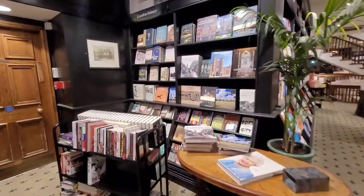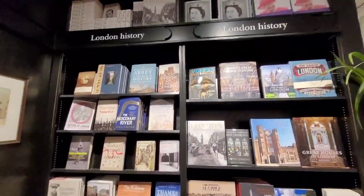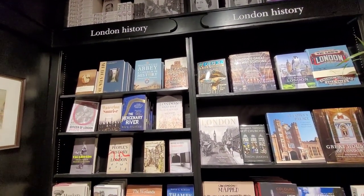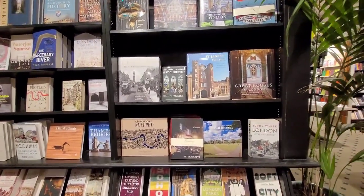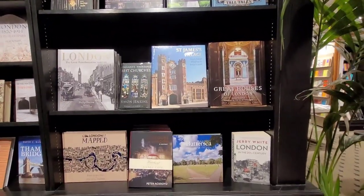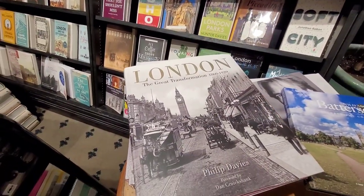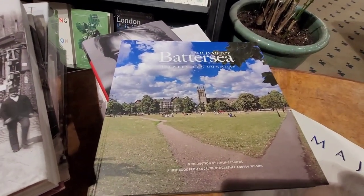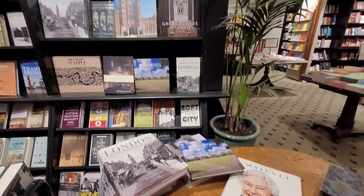Over here, my lovelies, because I know you love all things London as much as I do. London history. Are you seeing anything that you may have read? Let me know in the comments. I'm always up for recommendations. Look at that gorgeous book on St. James's. Wow. These are always a really good series. I have one of them on Chelsea, Fulham and Putney, and they are really, really good. Got a lot of information in such a small book.